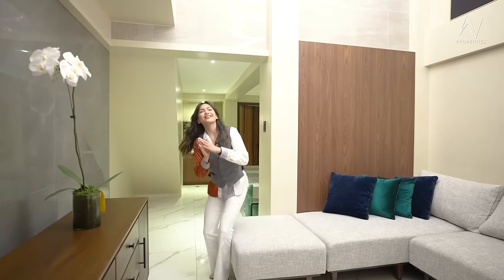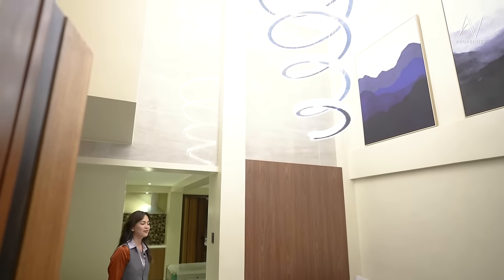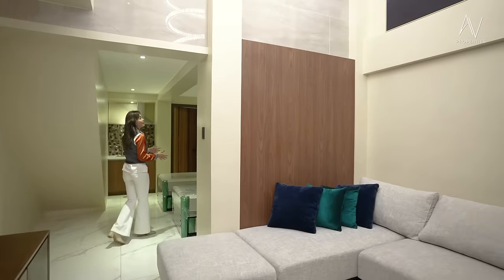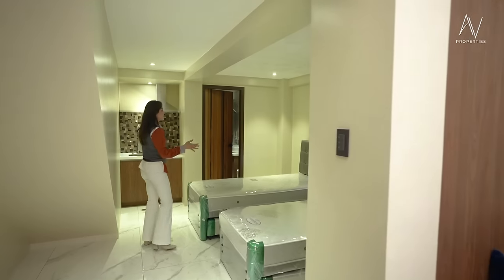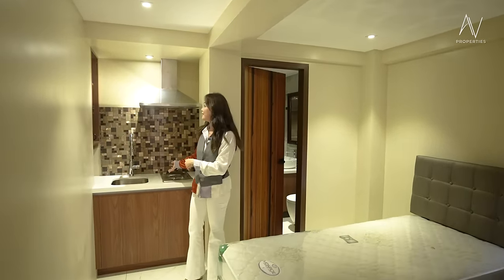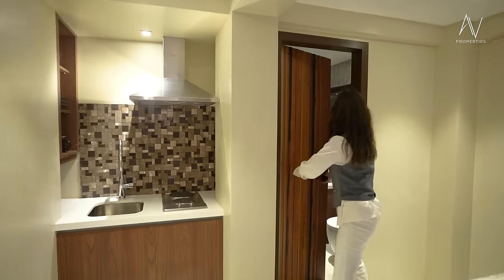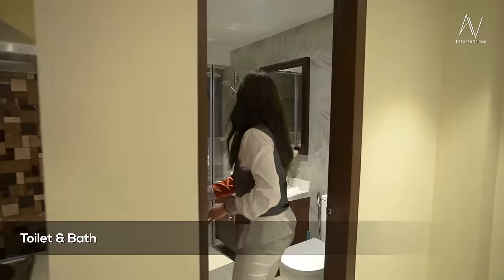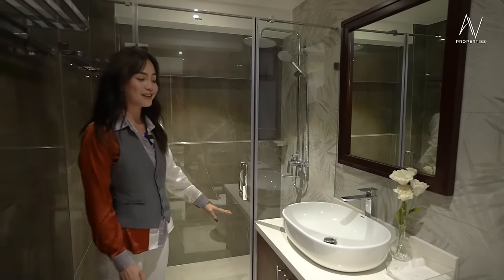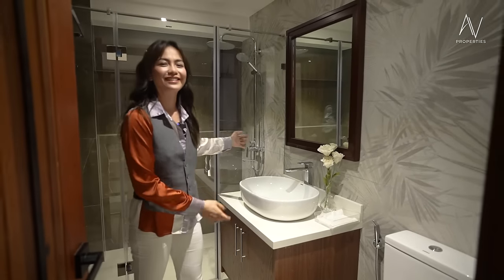So, look at how beautiful this one is. Double height ceiling, you have a gorgeous chandelier, a really nice living area. And as we go deeper into the in-law suite, you'll find two beds, a mini area for prepping and cooking. So you have your range hood, your cooktop, your sink, and of course, toilet and bath. This one is enclosed with glass frames. You have your floating vanity, your water closet, and a bidet, and a really nice vanity mirror.